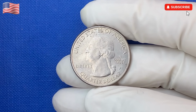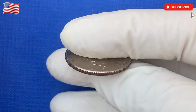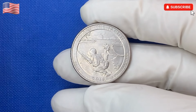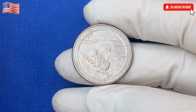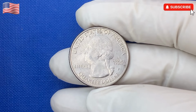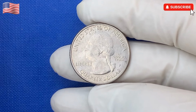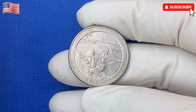So, just how much is this coin worth in today's market? Well, if you have an uncirculated, mint-condition 2019 Washington quarter featuring the Frank Church River of No Return Wilderness design, it could easily fetch up to $80,000. Yes, $80,000 for a coin that's only a few years old. That's the power of rarity, condition, and historical significance when it comes to numismatics.